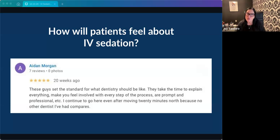So Aiden wrote, "These guys set the standard for what dentistry should be like. They take the time to explain everything. They make you feel involved in every step of the process. They are prompt and professional. And I continue to go there after moving 20 minutes north because no other dentist compares."